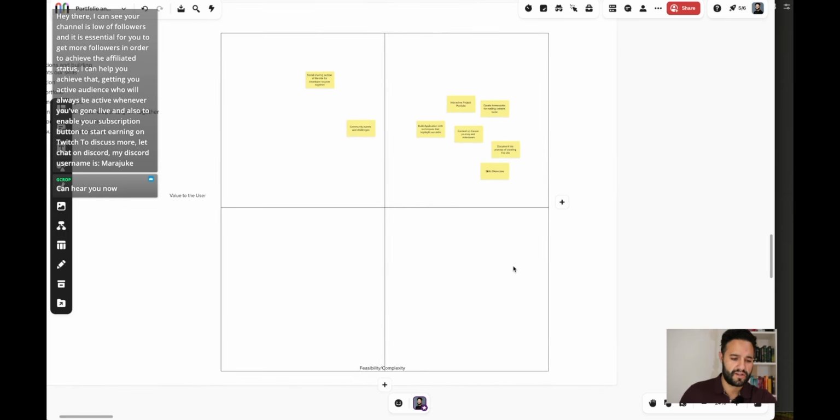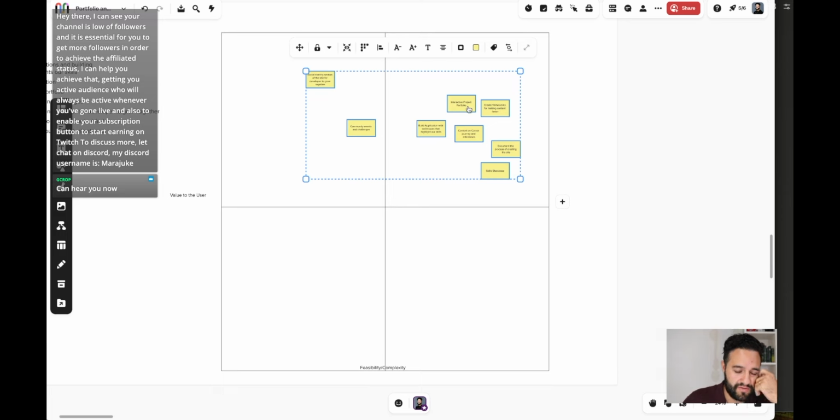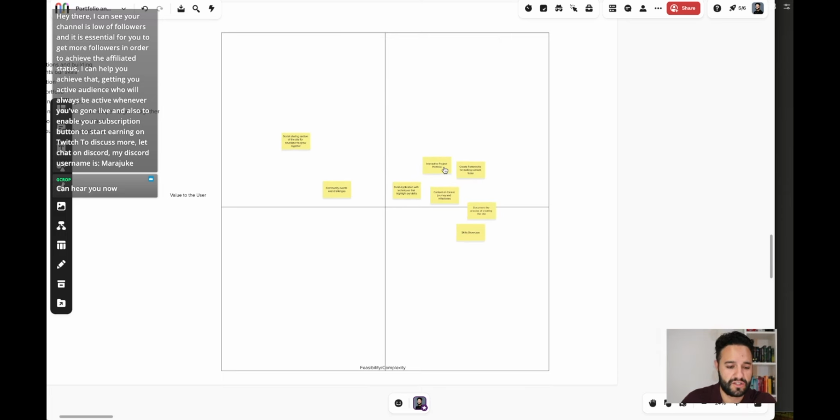So as you can see here, we have all of our things plotted. The further right, upper right quadrant are things that are highly feasible to accomplish, and they add value to the user. Anything that's below doesn't add much value to the user. And the more left it is, the least feasible it becomes. And so actually what I like to do once I've plotted them in relation to each other is to kind of just center this so that you can see how they plot together.